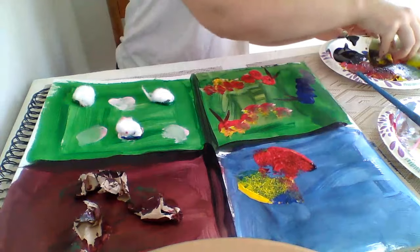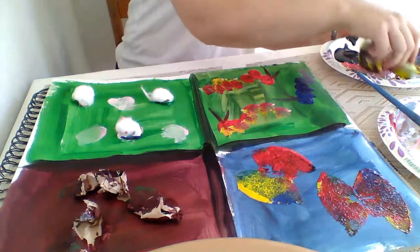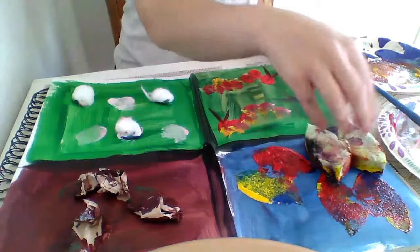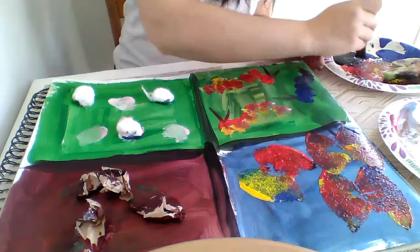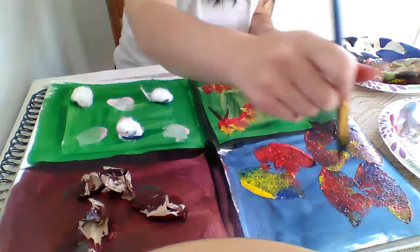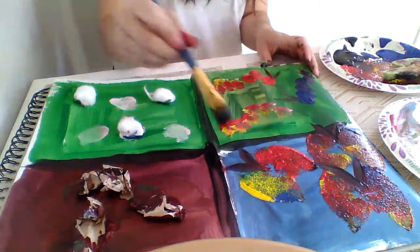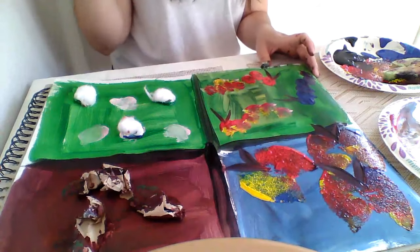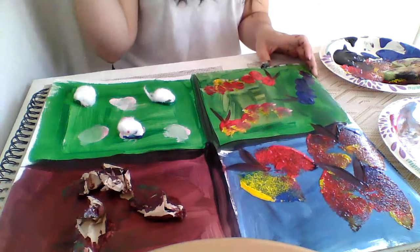Let's try that again. And press. There you go. Let's go for one more. Rub it all in the paint and press. Now I'm going to make some antenna. And there you go. There are three butterflies, one, two, three, that came out of our three cocoons, one, two, three, that were once three caterpillars, one, two, three, that came from three eggs, one, two, three.